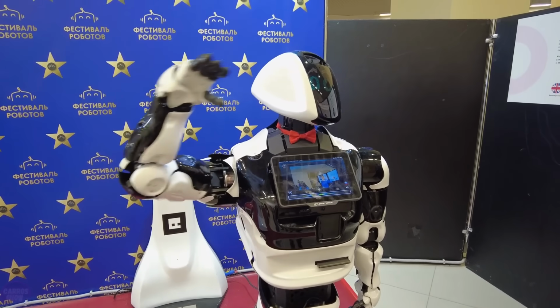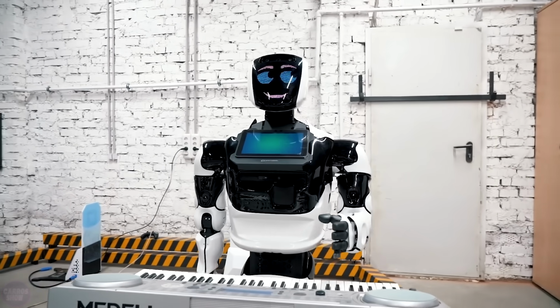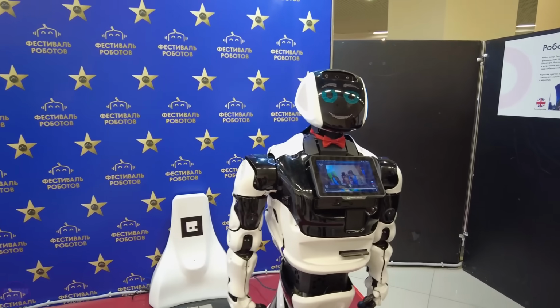Hundreds of Promobot robots are working in 43 countries worldwide, from the USA to Australia. They can be found in shopping and business centers, cinemas, museums, and other public places.